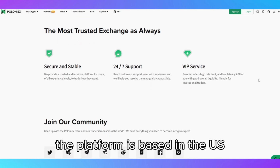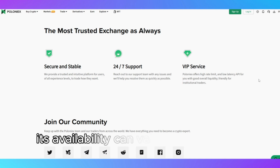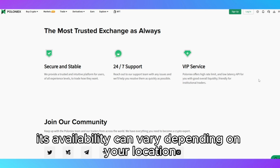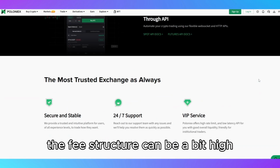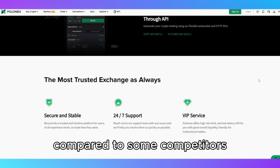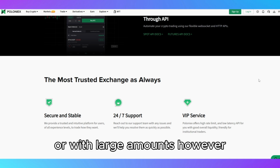The platform is based in the US, and while it does offer support for several countries, its availability can vary depending on your location. One downside is that the fee structure can be a bit high compared to some competitors, particularly for those who trade frequently or with large amounts.